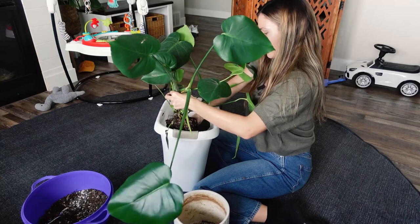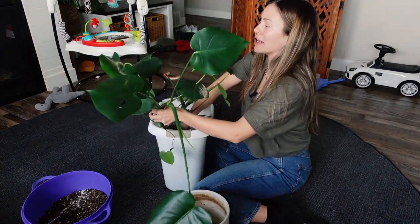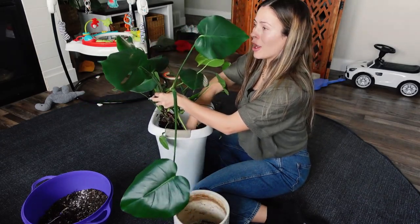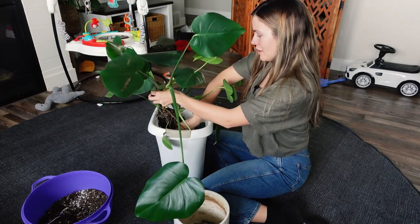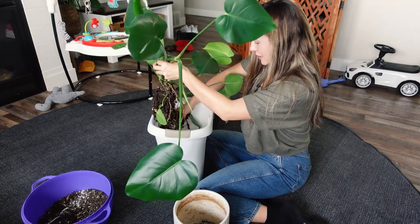I'm really actually looking forward to getting this separated because it's a chore that's been in the back of my mind for so long. It is definitely not as important of a chore as say watering my plants. So I always have put it off. So it'll be really, really nice to finally get it out of the way.